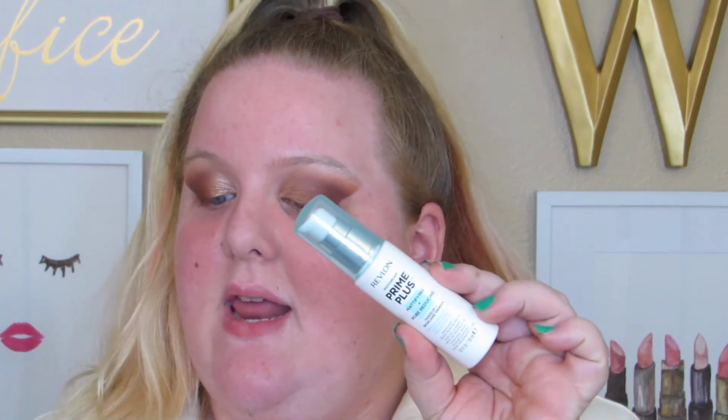Okay, so like I said, we have the mattifying and pore reducing, and then we have the perfecting and smoothing. I couldn't decide which one to get. That's why I got both. So let's just see. Basically the only difference between the two, I'm looking at the claims on the back, is that one is mattifying and pore reducing and one is perfecting and smoothing. So I feel like that's basically the same thing, besides this one is mattifying. So I think what I'm going to do is I'm actually going to mix the two.